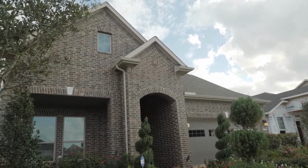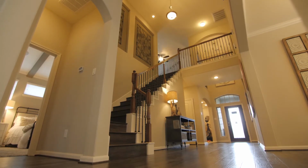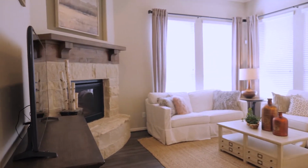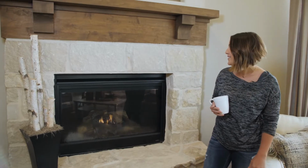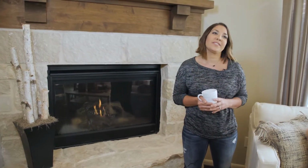Found a house online and we came out to check it out, and it was a Chesmar, and it was the exact floor plan and everything we were looking for. I walked in and I just loved it. One of my favorite things is this fireplace. I know it's Houston and we'll rarely use a fireplace, but I love it. And it's one of the first things that I immediately noticed in our home.